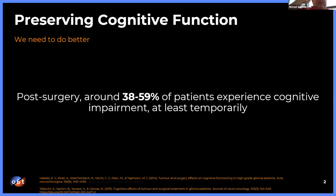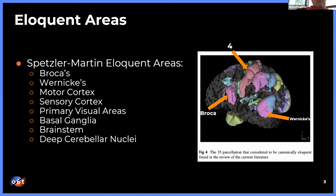Particularly when we start looking at gliomas, not only do these patients have a very high rate of having cognitive problems before surgery, we often make them quite a bit worse, depending on how you define cognitive dysfunction. Many of them range into the level of being a formal disability, but either way, there's a lot to improve on here. Part of the reason that I think we struggle with this problem is we don't really know how the cognitive is organized, how to prioritize things.